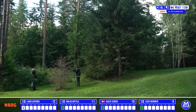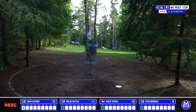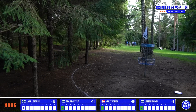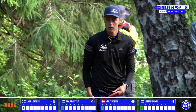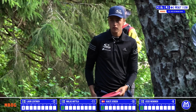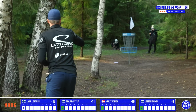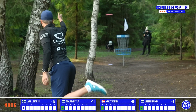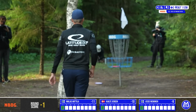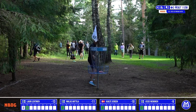No doubt. Hjalte with a scramble overhead. We'll see if he can filter down. That he does. Rolls away from the basket, but should have an obstructed putt there. I think this course, leaving these players a lot of obstructed putts, kind of to be expected here, at least a few. That was his second shot, wasn't it? Wow. He's putting for birdie from that drive. That's some scramble right there.